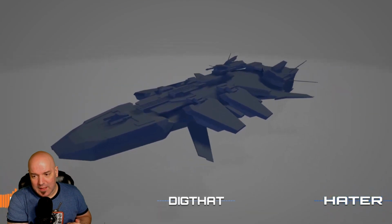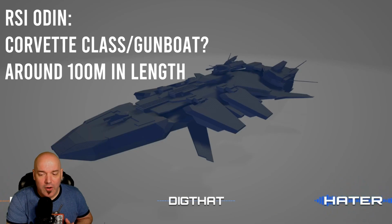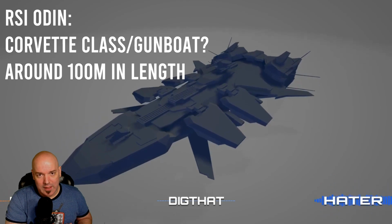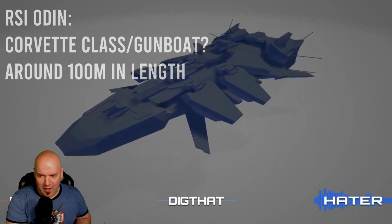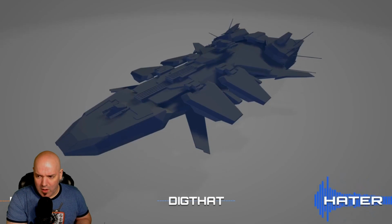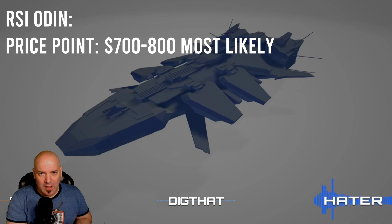The RSI's newest ship, the Odin, is being called a gunboat. We're speculating it to be a gunboat at 100 meters long. I'm going to give this the Corvette class. It's very similar to a Hammerhead in terms of size. I think it's a little bit larger at 100 meters, a little over 100 meters. And the price point is going to be most likely around the 700, 750 area. This is speculation, but this is where I think this particular ship's going to land.